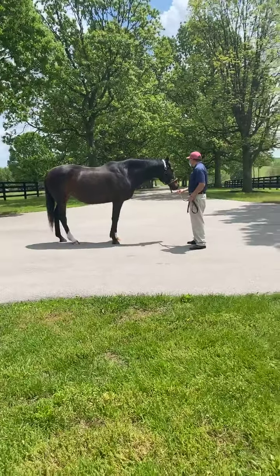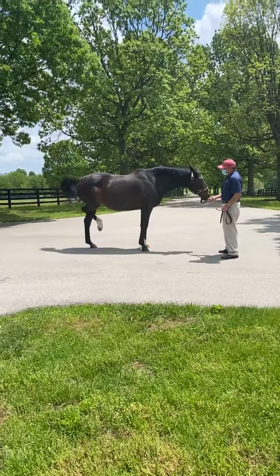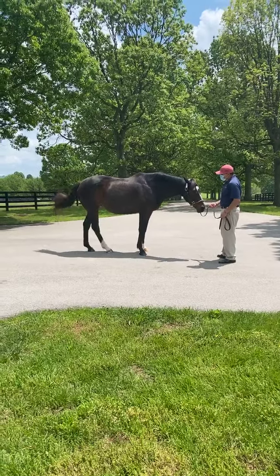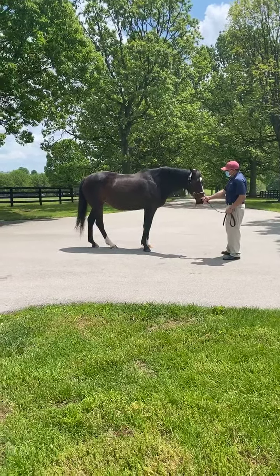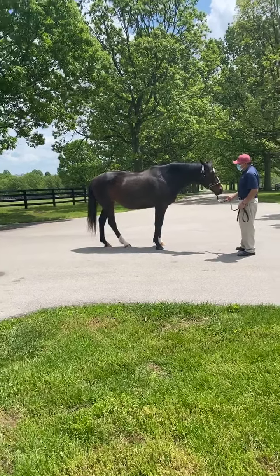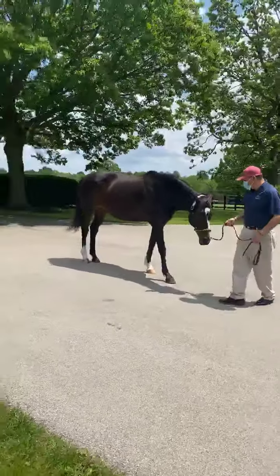And she's had 2 Curlin foals. Her first foal was a colt by Curlin named Alejandro. She had a filly by Pioneer of the Nile last year, who's now at our yearling farm. And then this year she had another Curlin filly, born on April 6th. Come around and let you guys see her face.